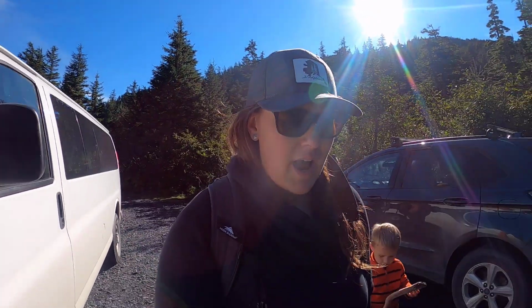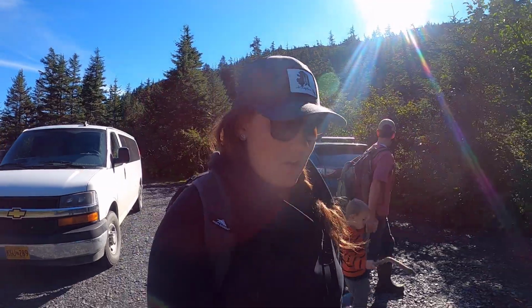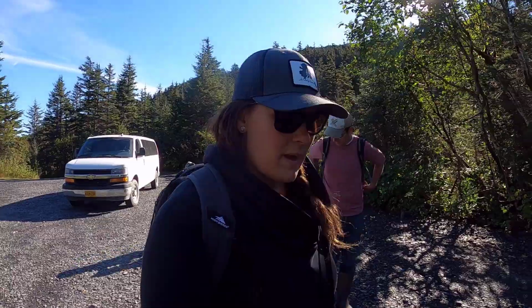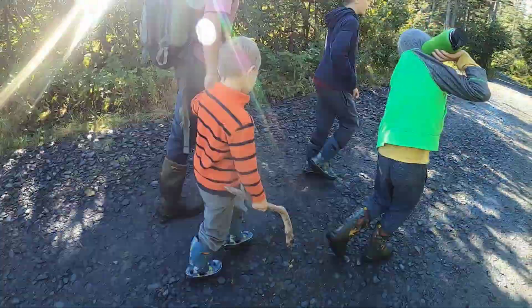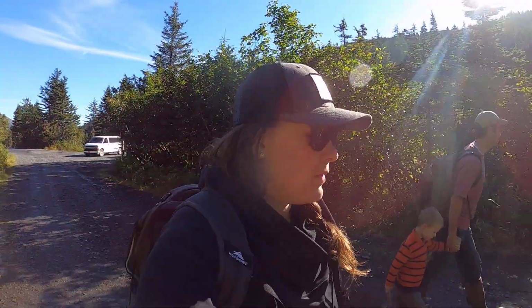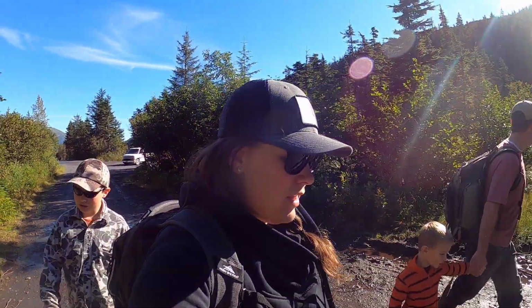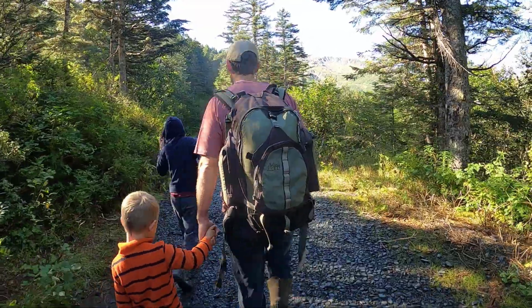We are heading out on a hike up to, what is it called? Horsetail Falls, here in Whittier. We're gonna go see if we can get a pretty view of the bay and have our lunch. A bit of mud on the trail. We're gonna be looking for berries and we're gonna be looking for mushrooms and just enjoying this beautiful sunny fall day.